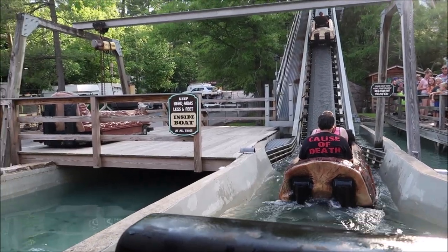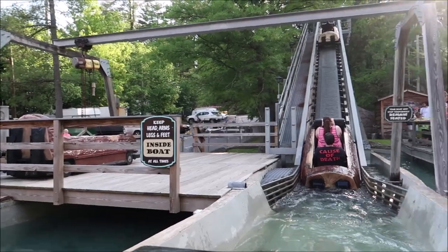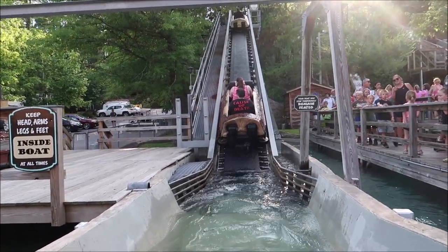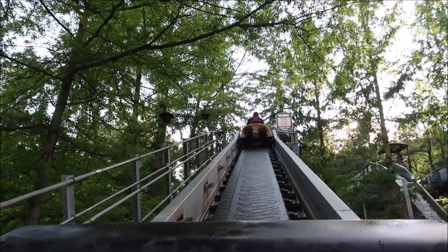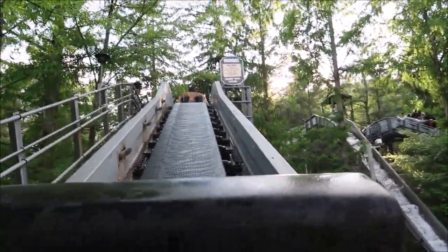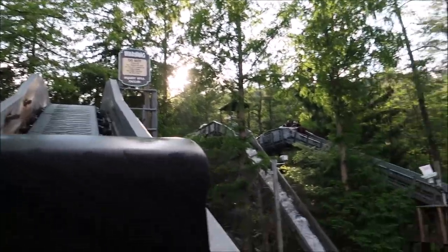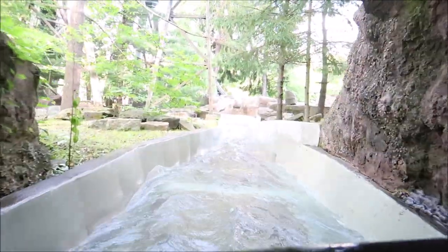Are you ready, Bonnie? I'm ready. Yep. I got my hat ready to go. Keep your hands, arms, legs, and feet inside boat at all times. Your boat may stop temporarily. Remain seated. Here we go. Oh, boy. Wait a second. Are there two drops? Because where are those people going? If we're going up, how are they not?